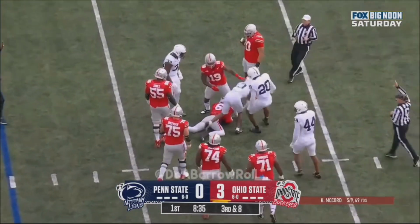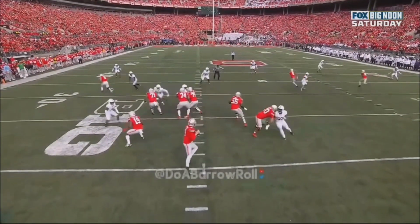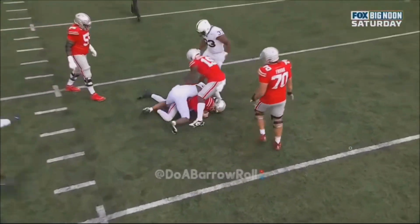Quarterback gets sacked here. See if we could take a look at the route. All right, yeah, there was nothing much there to see.